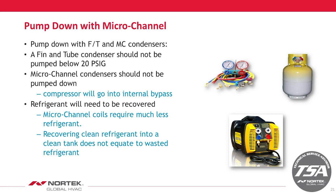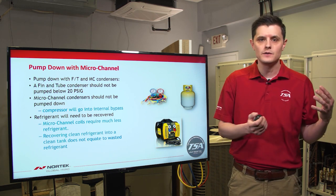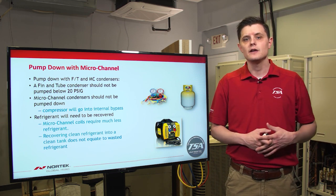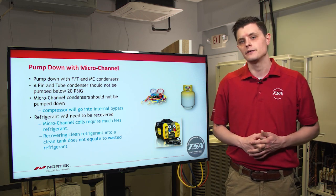Also, what you have to keep in mind is that if you have a longer line set, you may not be able to get all that refrigerant back into the condenser anyways, which will then prompt you to remove refrigerant. So refrigerant will need to be recovered. Microchannel coils require much less refrigerant, and recovering clean refrigerant into a clean tank, you then can put that refrigerant back in if needed. So a lot of times guys think that if you remove refrigerant from a system, you then have to weigh in brand new refrigerant. If you know you have a clean tank, you can weigh that refrigerant back in so you don't have to charge the customer for refrigerant.